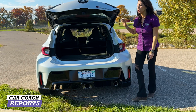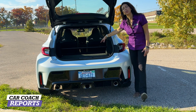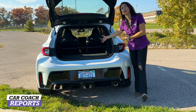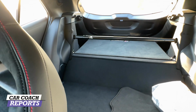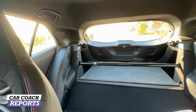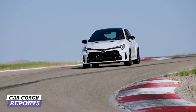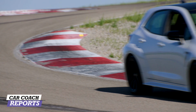When it comes to cargo space, there's 18 cubic feet of storage here behind the support brace. There is no rear seat, so yeah, you could put other things back here, but this vehicle is not about cargo capacity, it's about performance. They moved the battery to the back and they removed a lot of things like speakers and wiper blades, anything to lightweight this vehicle so it'd be better on the track.